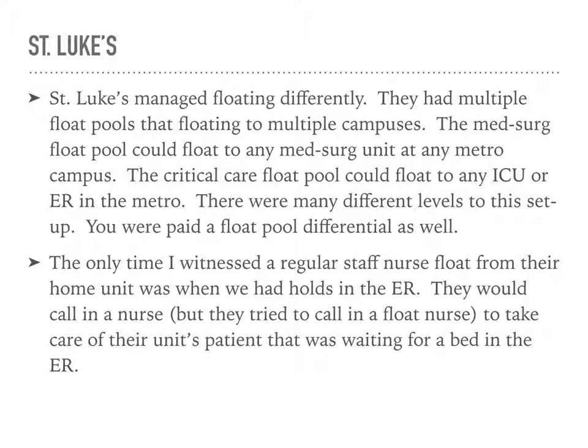When I moved to Kansas City, I worked at St. Luke's. They had a giant float pool. They had multiple levels. There's ICU float, ER float, med-surg float, labor float, women's and children's float, lots of different things. But they could float to the 4 different major hospitals in the metro that St. Luke's owned. I think once they started really beefing up the float pool, people were skeptical that these float nurses weren't going to be put on standby a lot, but I'm pretty sure they got their hours just fine. And the only time I witnessed a regular staff float was if in the ER there are ICU holds, they would pull an ICU nurse to come down and help.